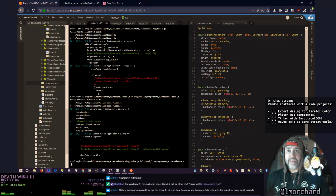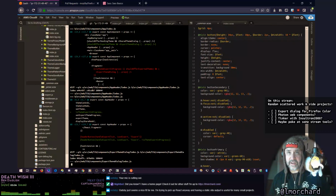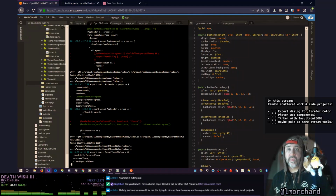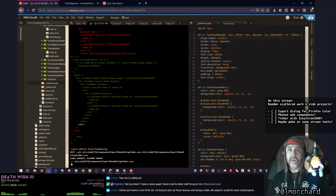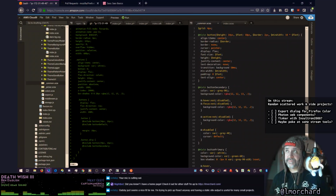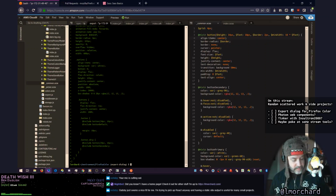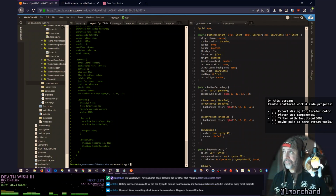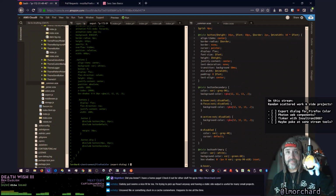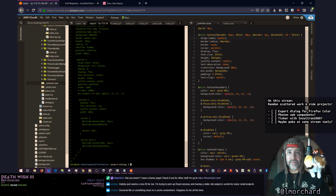So I moved the dialogue around, I disabled the button. I reworked the dialogue a little bit. Copied some CSS over shamefully. Yeah. That's why I just kind of started randomly editing things, because I wanted to see if something wasn't getting built somewhere. That's the most annoying thing.